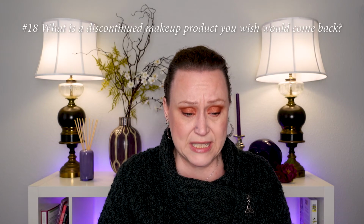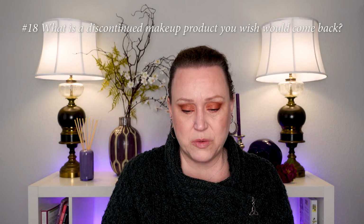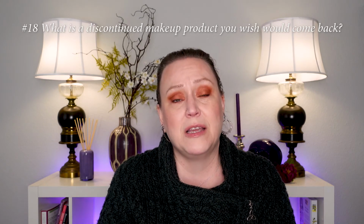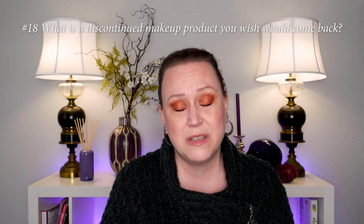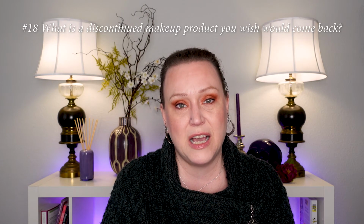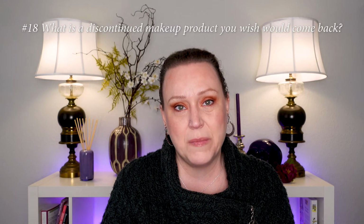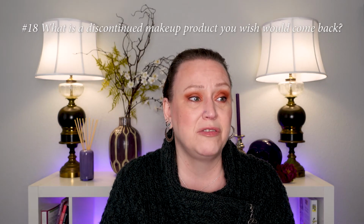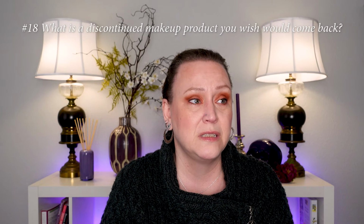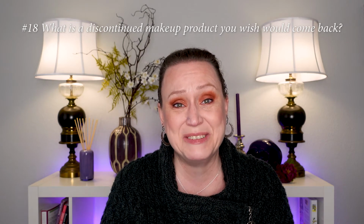Number 18, what is a discontinued makeup product you wish would come back? The Urban Decay Naked 2 palette. My absolute favorite eyeshadow palette of all time. I hit pan in most of the shades in that one. I held on to it for a good 8 years, way longer than I should have.